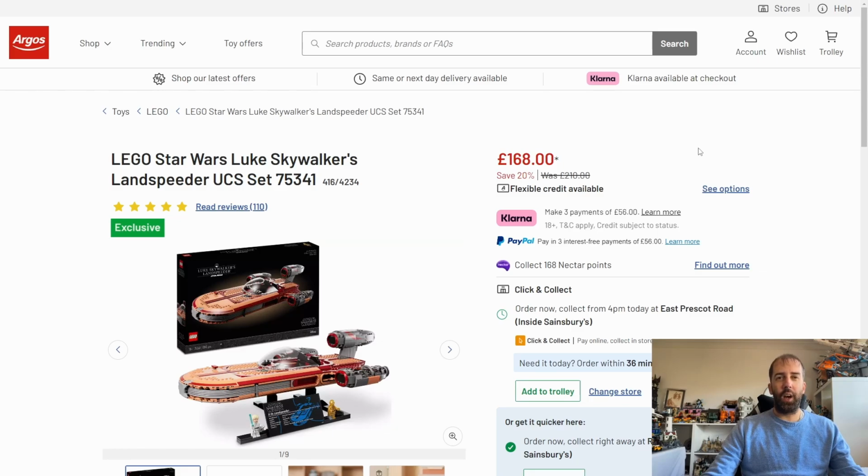Next up, we have the UCS Luke Skywalker's Land Speeder. This set is down to £168, down from £210, so a really good saving on this UCS set. I believe this one is going to be retiring at the end of this year, so if you are considering picking this one up, it might not be a bad time to do it. It's a set I need to get back in my collection again. It certainly is on my radar. I'm not buying it right now, and I expect there'll be another Argos sale before the year's out.